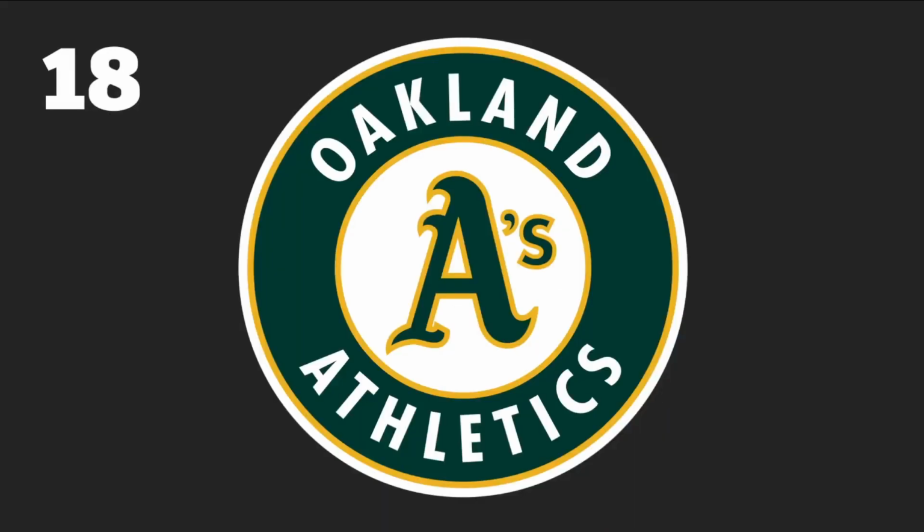For the Oakland Athletics at number 18, I like this logo. I'm more a fan of the scripted A. I like that a lot. Obviously, they do have that circle design, which I said I didn't like, but I do think it kind of works just because the colors are so unique. So yes, I'm a fan of this one. I like the scripted A a lot and the colors.